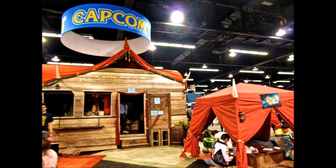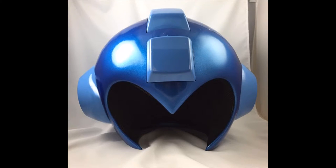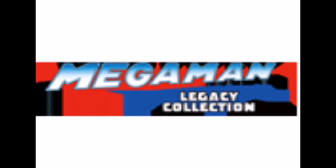So now, we are on to Capcom. Capcom was cool because they had lots of Mega Man stuff. They had the Mega Man helmet, the Mega Man mini helmet as you can see right there, and they have the Mega Man helmet right here. They also had the Mega Man Legacy Collection. That game is released, so if you want, go buy it at your local retailer.